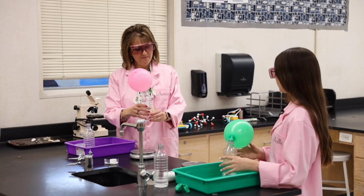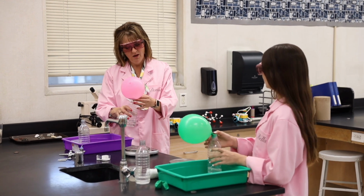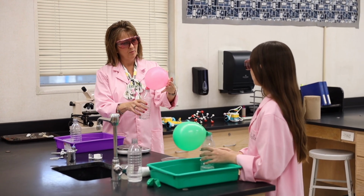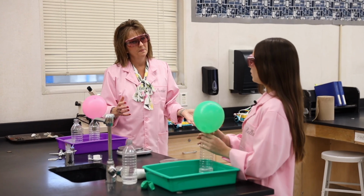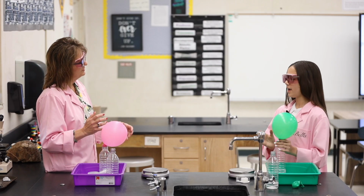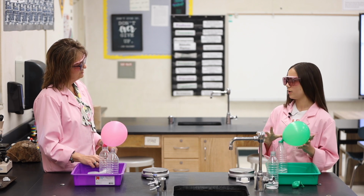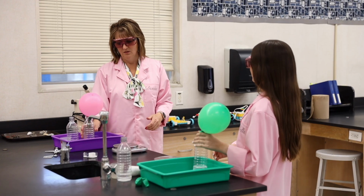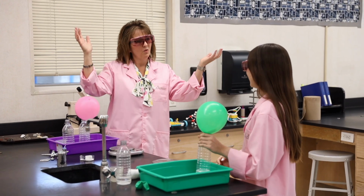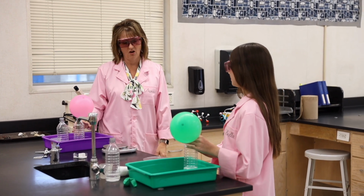Bella, this was an amazing experiment. Thank you for showing me how to do this. But how does what happened with our balloon here relate to what happens on Earth? So the balloon kind of acts like our atmosphere. Whenever gases are created from pollution, it kind of traps it in on Earth so it cannot escape into space. Okay, so people think pollution is just going away, but it's really not. Yeah, it's getting trapped into our Earth.